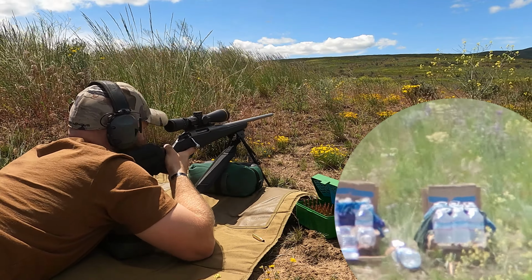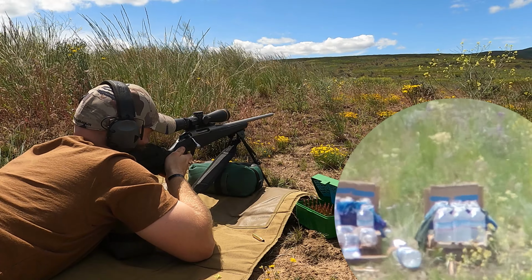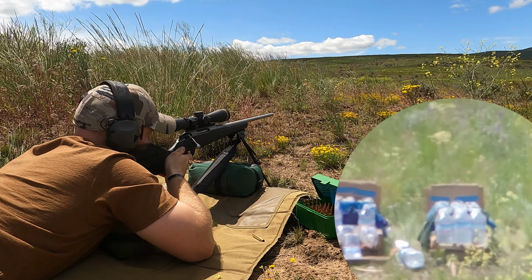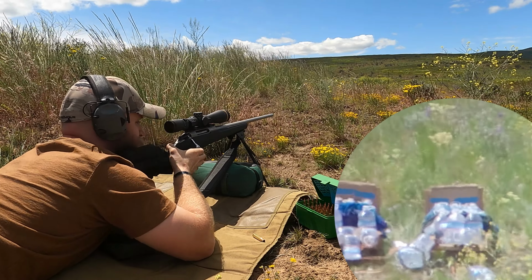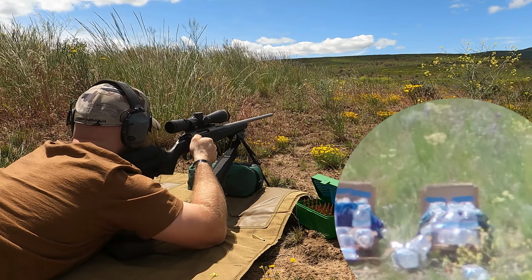Feel good? Yeah. Coming from Seattle, I almost forgot what the sun felt like. Yeah, me too. Good shot. That felt really good.